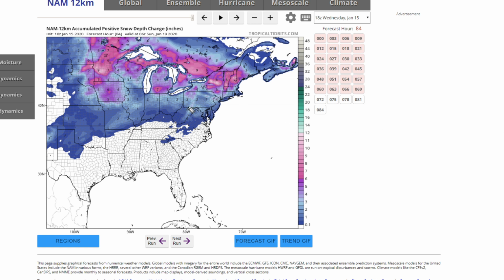But this is going to show you how much your snow depth has changed positively, so how much more snow is going to be accumulated on the ground. And you're seeing we have a good 3 to 5 or 6 inches over parts of the Great Lakes and interior Northeast, as well as the northern Plains, seeing that heavier snowfall.